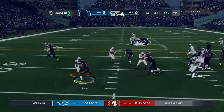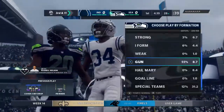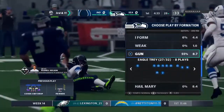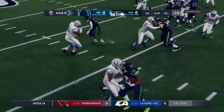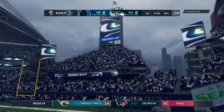From the gun, a give to Penny. And he is met in his tracks behind the line of scrimmage. It'll go as a loss of a yard, so now they deal with 3rd and 11. Sometimes I think cornerbacks can benefit from the fact that quarterbacks might just forget about the idea that they might be near the line of scrimmage. How about the anticipation there, sneaking in and making a big play in the backfield?